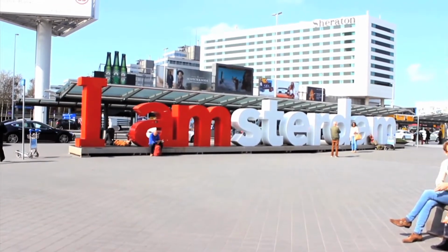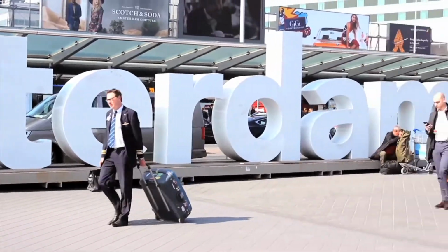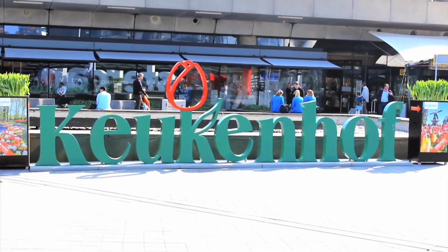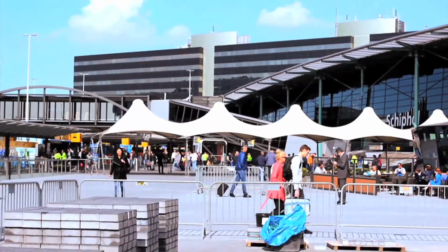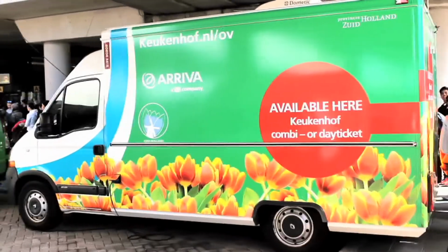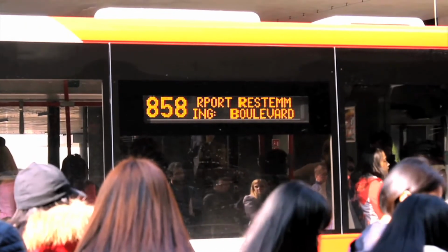Once I got to the airport, it was time to take the bus to Keukenhof. I had gotten my ticket online for I think maybe 32 euros, and it included the bus ride from the airport to the park. The line was pretty long to get to the bus, so make sure you take that into account. Also, you can buy your ticket at the airport, but I suggest getting it online.